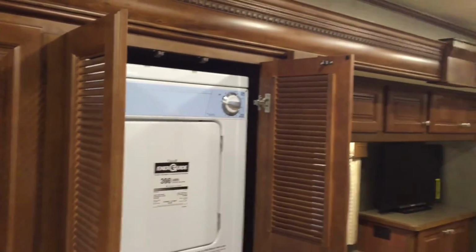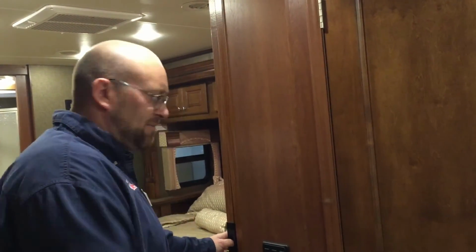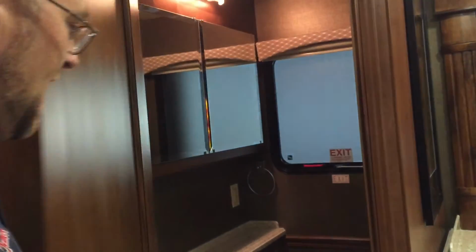It's built to fit. This is a 1.5 bath model, so that means you have a half bath up here. And with these pocket doors, as you're entertaining, you can keep everybody in this half of the coach so that you keep that half private. And also you're going to keep some mess maybe from being tracked through.